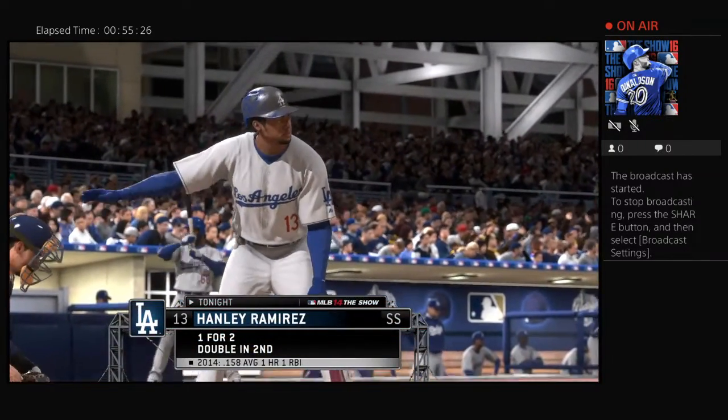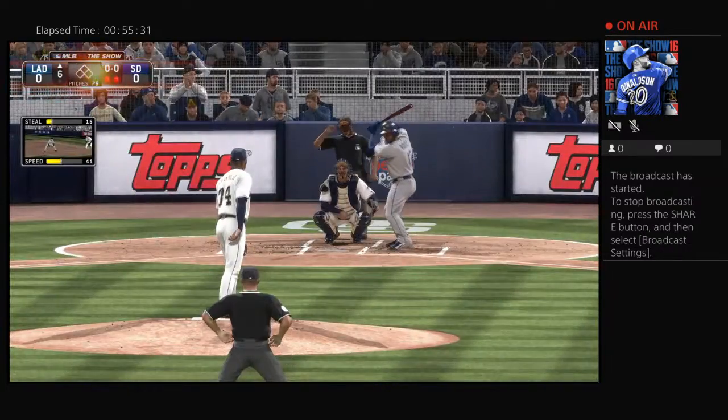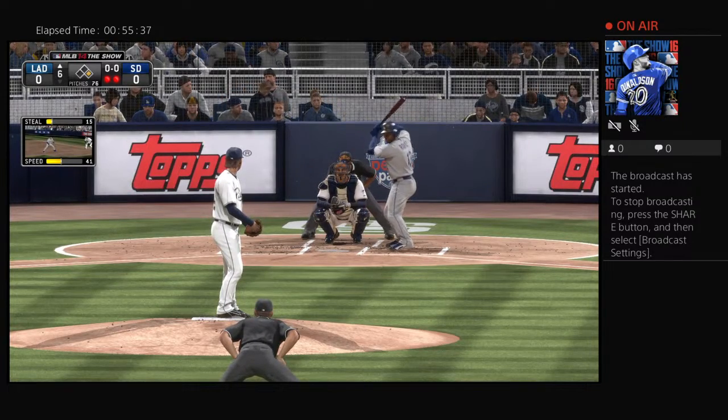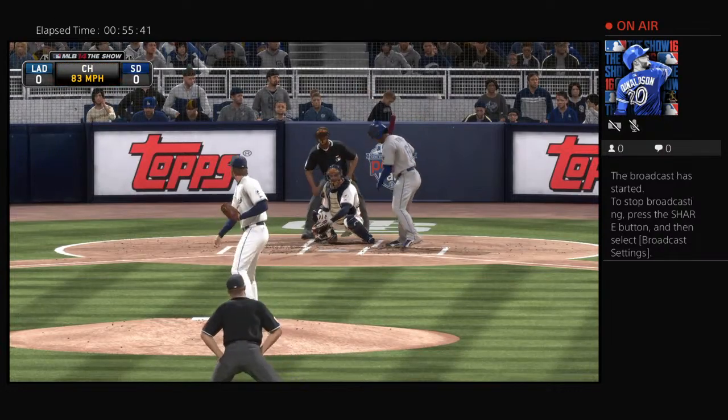Hanley Ramirez will stride in, grounded out his last time through. Now the first pitch. Low for ball 1.